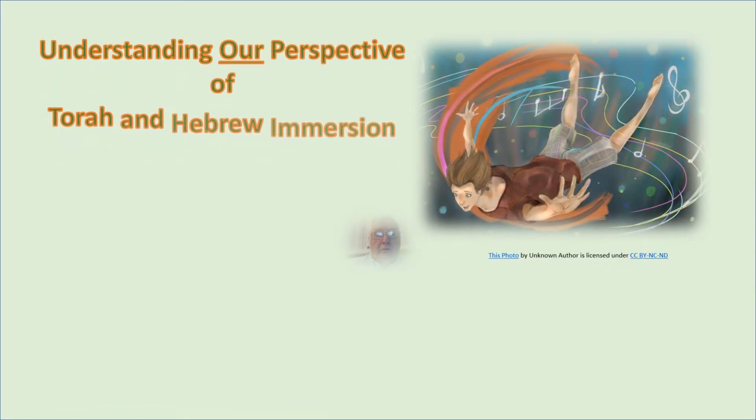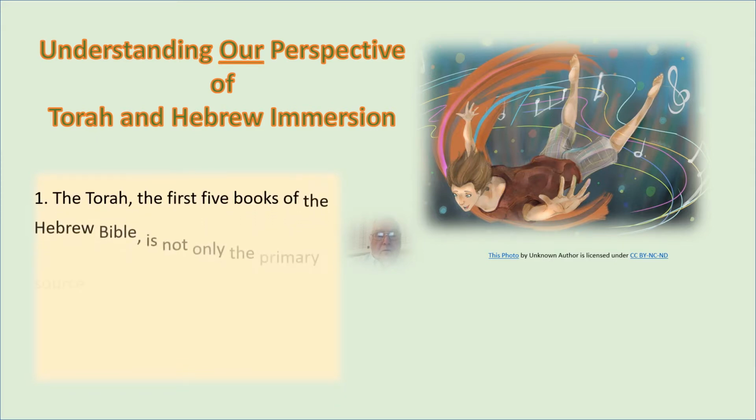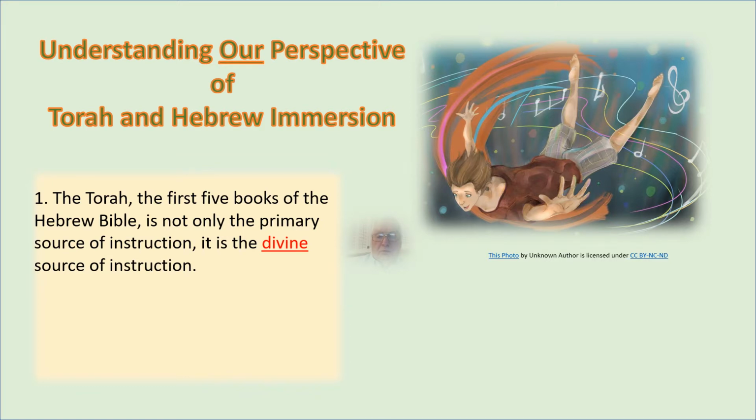Understanding our perspective of Torah and Hebrew immersion. One, the Torah, the first 5 books of the Hebrew Bible, is not only the primary source of instruction, it is the divine source of instruction. The Creator is the author of the Torah. There are not multiple authors, according to this school of learning.